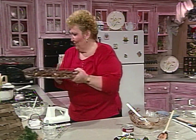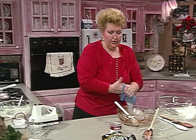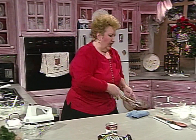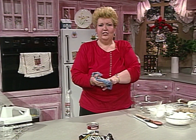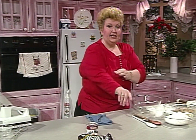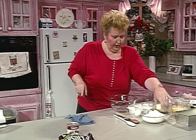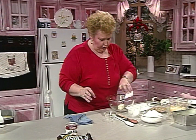Well, we've done our nuts, we've done our Rocky Road fudge, we've done our ranch oyster crackers. The next thing we want to do is a gift bread, some kind of a bread. I like Christmas breads. I think it's always nice to have a banana bread or a nut bread, a date nut bread. This is a quick pineapple and nut bread. Very easy to do. First of all, we're going to take our butter, which is 1/4 of a cup, and 1/3 of a cup of sugar.